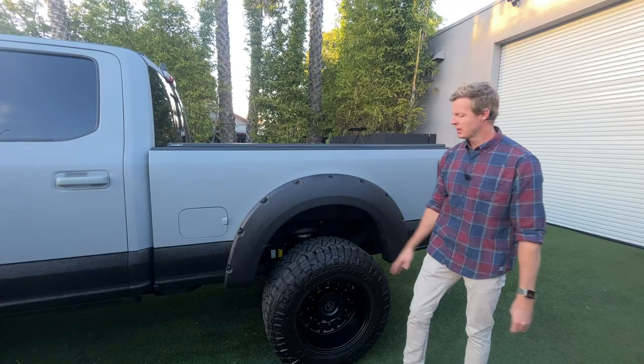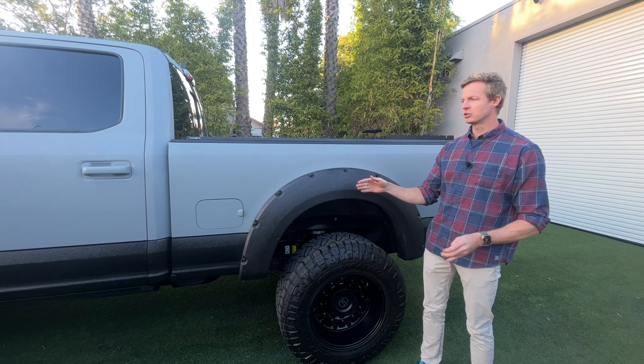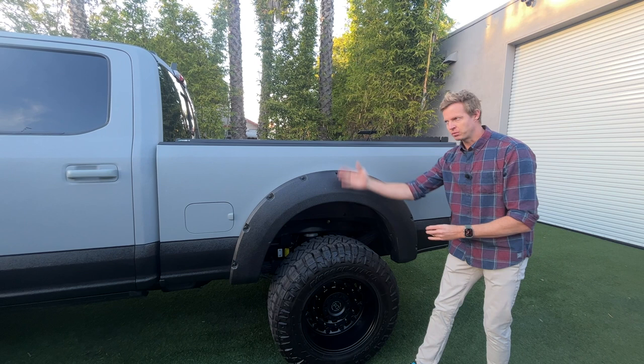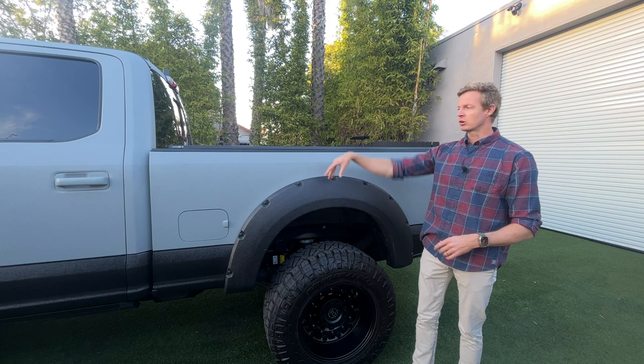Now, because we put these additional width tires on the truck for greater off-road capability, you do want to pull out those fenders a little bit so that when you're rolling down the road, not only does it visually look better because it fits the profile of the vehicle, but it's purpose-built and functional as well. When you're going off the road in the mud, it'll prevent rocks and other debris from flying up in the air, hitting your truck, or mudding up the side of your vehicle.